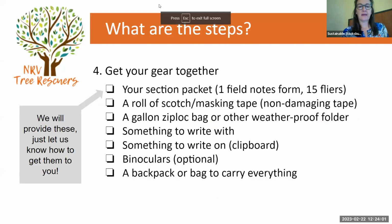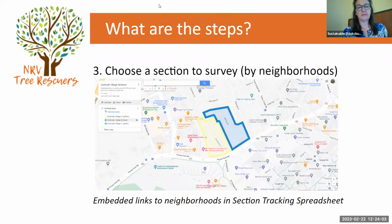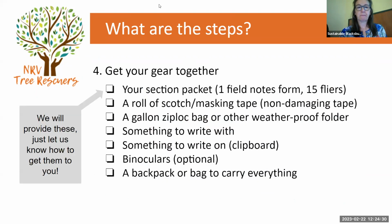All right. Oh, I had a whole separate slide for this and I forgot it. Okay, so yeah, choose a section to survey by neighborhood. We do ask that at least for this beta test period, don't sign up for more than 1 or 2 sections, and sign up for something that you think you'll be able to get done in the next 2 or 3 weeks. Because if somebody's name is there, they've sort of called dibs on it. And if you sit on it for 6 months, I mean, somebody else could be doing that. So sign up for something you're actually ready to work on in the near future.